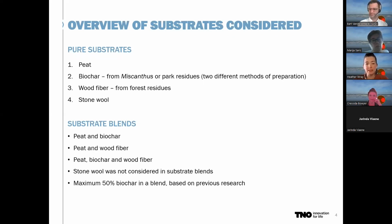When we considered blends, we used peat as the main blending material. So peat with biochar, peat with wood fiber, a blend of the 3 of those. And we didn't consider stone wool in substrate blends because you're not really able to blend it in its form. And based on previous research that has been done, we did a maximum of 50% biochar in any given blend.